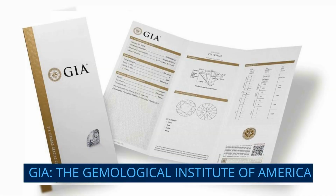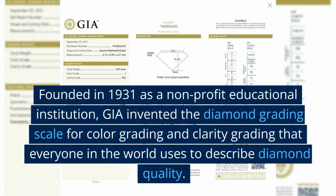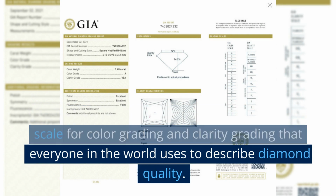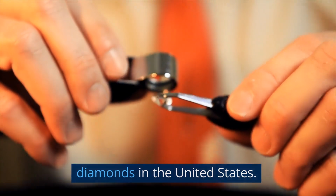GIA, the Gemological Institute of America. GIA diamond grading reports are the gold standard. Founded in 1931 as a non-profit educational institution, GIA invented the diamond grading scale for color grading and clarity grading that everyone in the world uses to describe diamond quality. GIA educates most of the gemologists who grade diamonds in the United States.